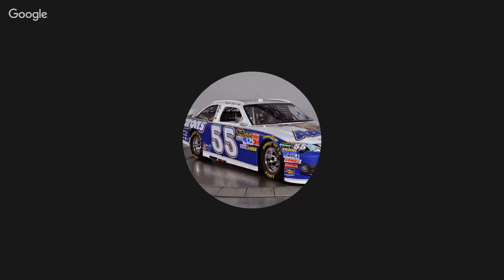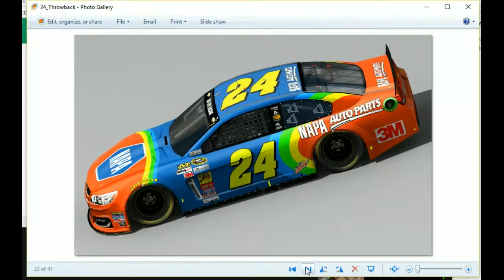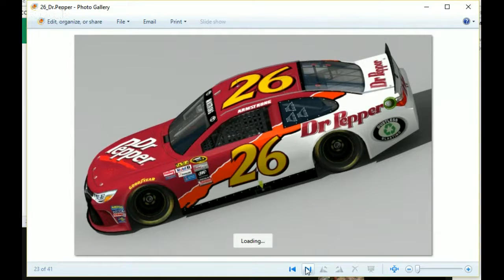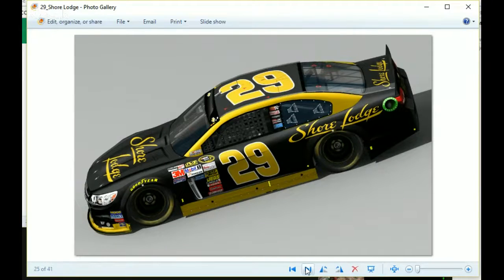Next up, we have the number 22 Pennzoil Ford of Joey Logano with a Johnny Benson throwback scheme from the late 90s. You have Chase Elliott, the Napa Chevrolet with a Jeff Gordon throwback scheme. Dakota Armstrong, one of our Rookie of the Year contenders, the Dr Pepper Toyota, a Kevin Grubb throwback scheme. Paul Menard, the number 27 Quaker State Chevrolet, tributing Rusty Wallace. And the number 29 Shoreline Chevrolet of Brian Scott, tributing Bob Keselowski.